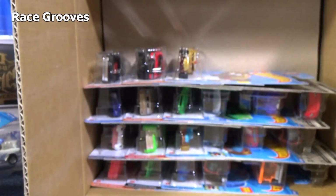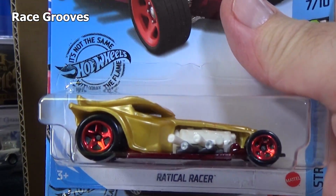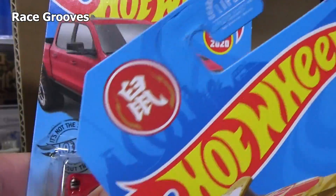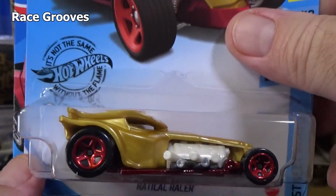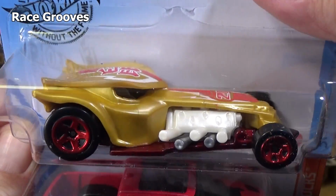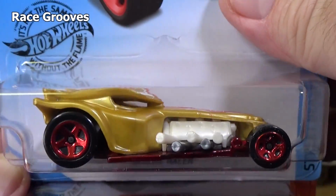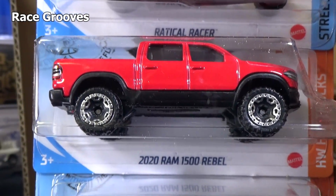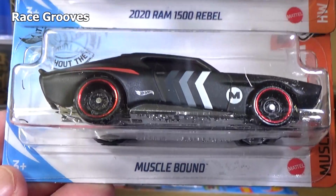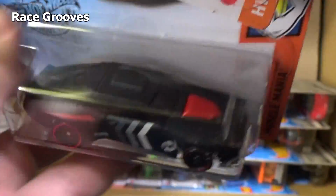I think this is the one to where I had one with a, no, that's not it. Wrong one. Radical Racer. Hey, look, got a little something on there. Year of the Rat, maybe. I'm sure you guys know the original name for this car. It did not start out to be Radical Racer. 2020 Ram 1500 Rebel.